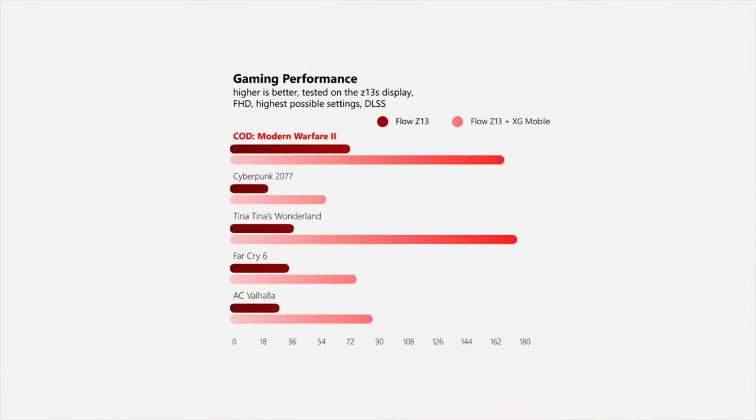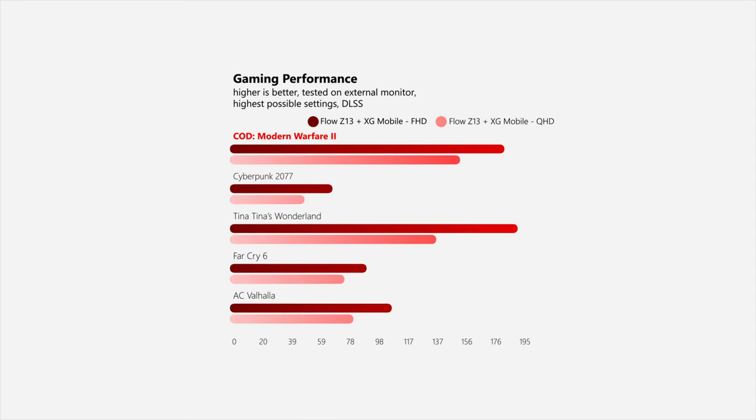In terms of real-world gaming performance, I also tested some games with and without the XG Mobile, on the Z13's display and also on a 4K monitor to see how that affects performance. As a point of reference, I ran the same games on an Alienware X17 with an RTX 3080 Ti.